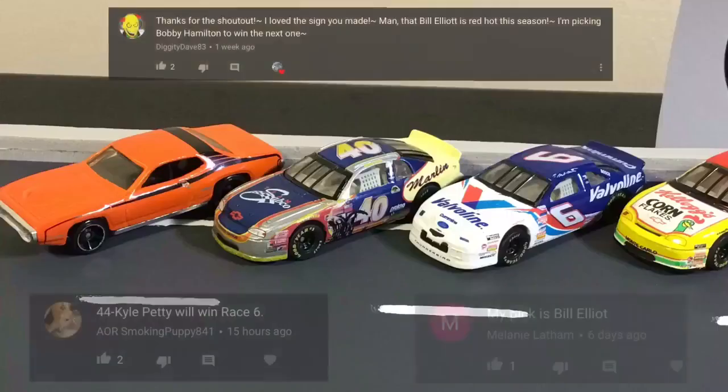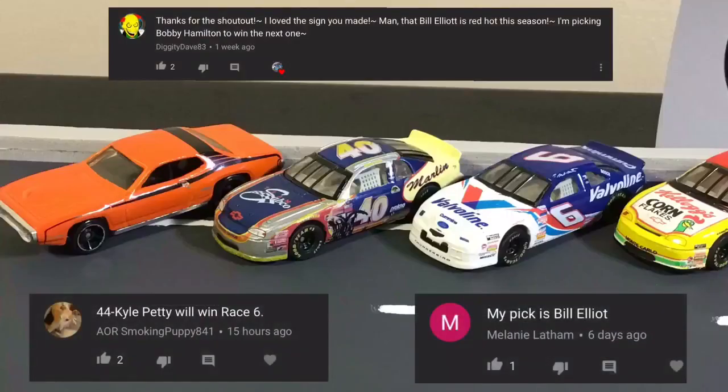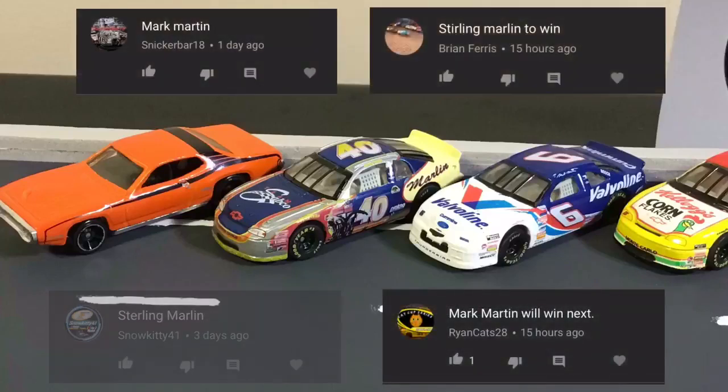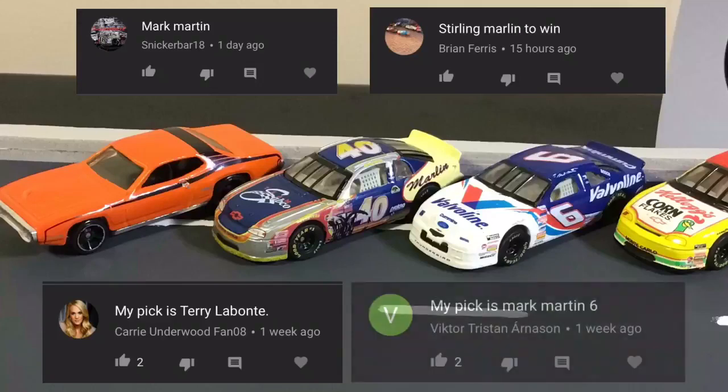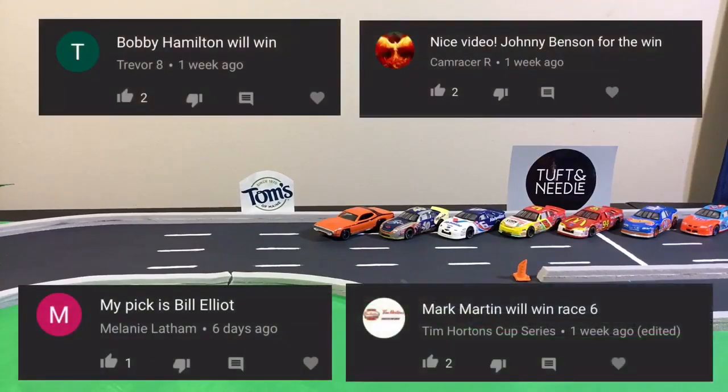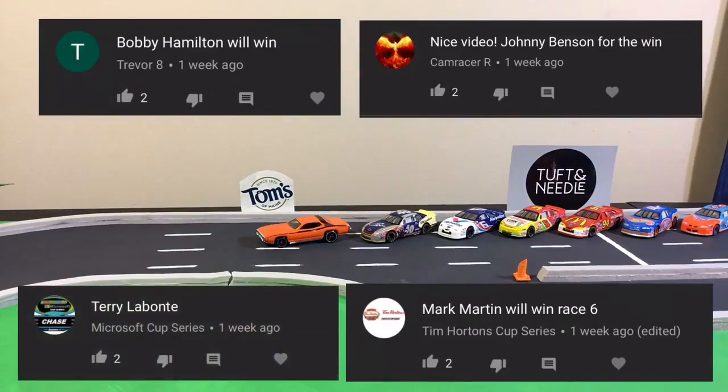If you remember back at the end of race 5, I asked you guys to make your picks for who you thought would win this race, and there were a lot of picks, so thank you guys so much for participating in that. I will say that every driver was chosen, so no matter what, somebody is guaranteed to have a shout out in race 7.